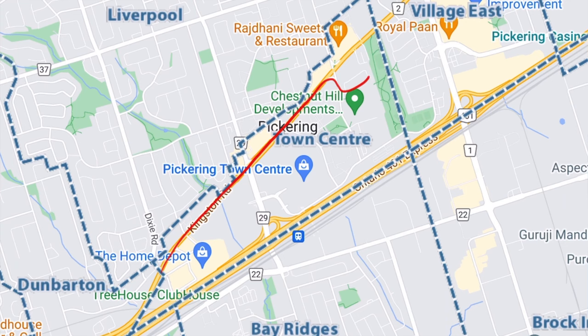Now here's just a quick map of where we'll be driving today, just to give you some reference to where we'll be throughout the drive. And with that, let's get right into the drive tour of Pickering's City Center neighborhood.